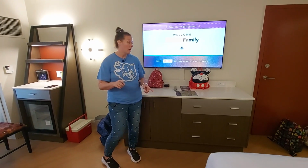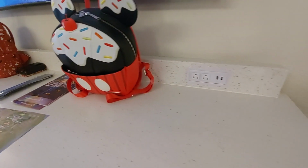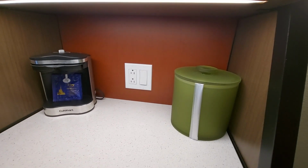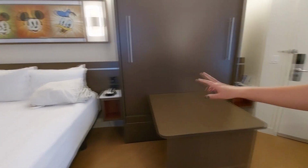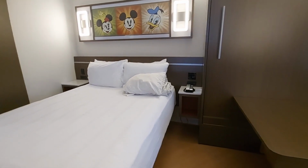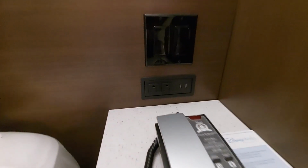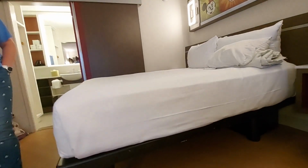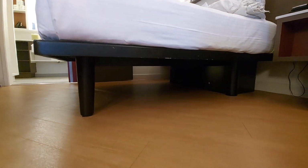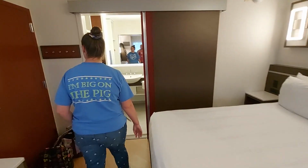Plenty of plugs and USBs around the room. Plugs here. There was plugs on the coffee shelf. There's also a total of 3 nightstands, 1 on either side of the Murphy bed and 1 on the other side. And there are plugs and USBs on all of those. Also, under the bed is an open space for suitcases or whatever you need to put under there, but just make sure you check it before you check out. That's where socks go missing.